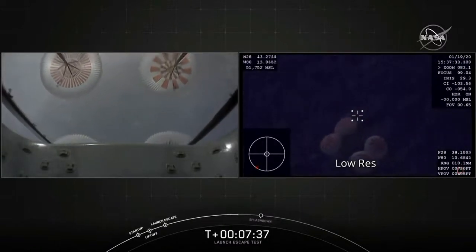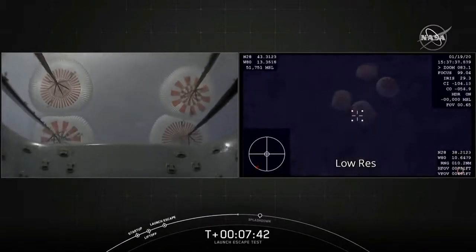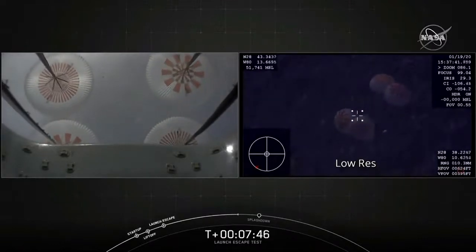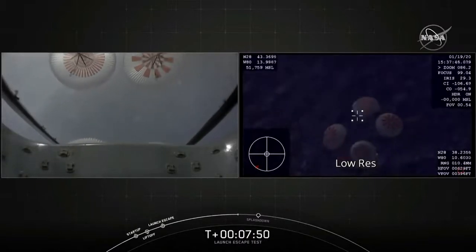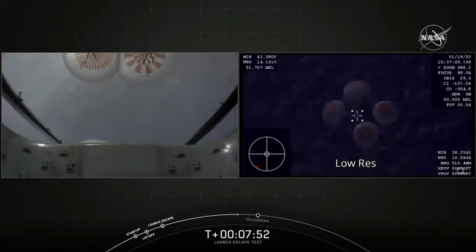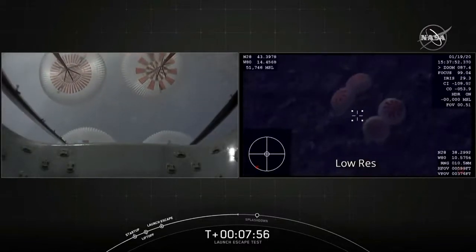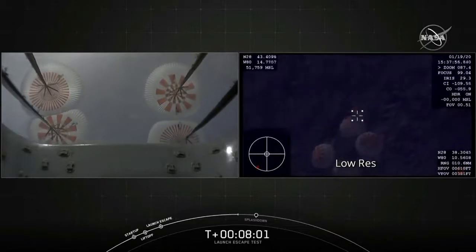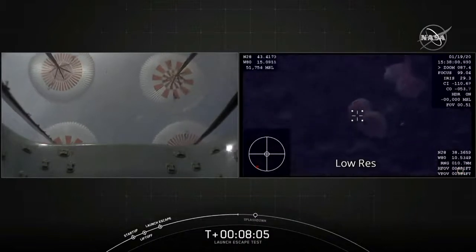The recovery teams are already out there in the Atlantic Ocean standing by, ready with fast boats to begin their initial approach to Dragon. Again, we mentioned this before, but we expect the recovery operation to take a couple of hours. I've heard a call out we're below 500 meters. And we expect when Dragon splashes down, it's going to be roughly 32 kilometers offshore.